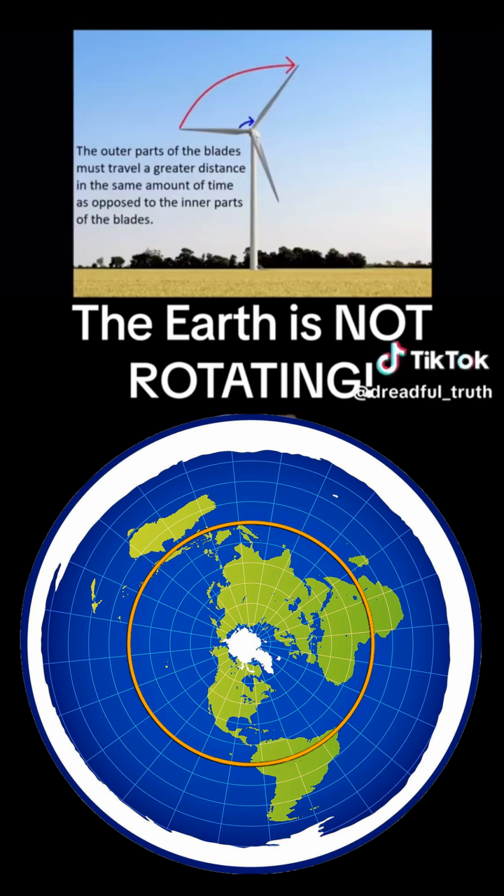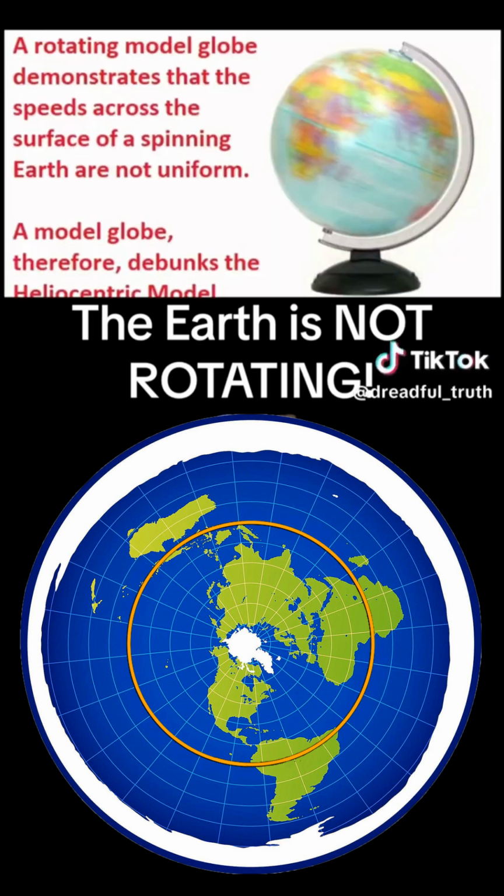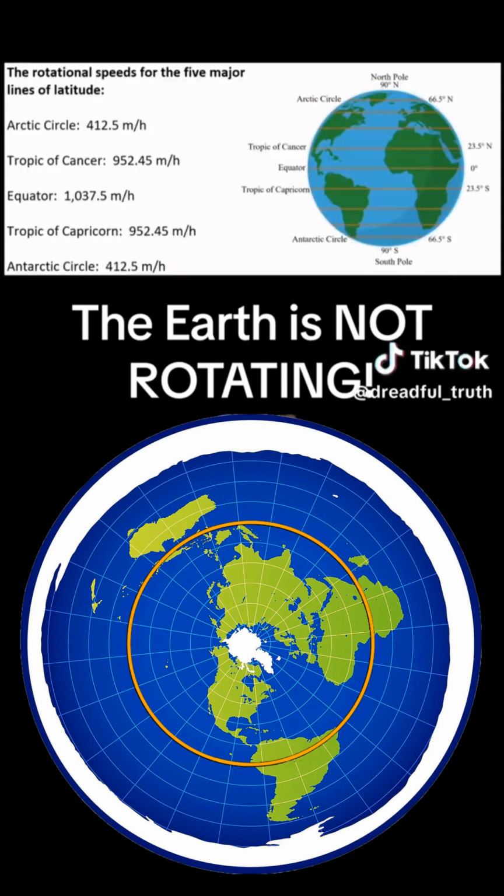Consider a rotating wind turbine. The outer parts of the blades rotate faster than the inner parts. This same concept is true for a rotating Earth. The further away the surface of the Earth is from its axis of rotation, the faster that part of the Earth will spin. For example, in the heliocentric model, the Antarctic Circle would not move as quickly as the equator. Anyone can spin a model globe to see that this is true. A rotating model globe demonstrates that the speeds across the surface of a spinning Earth are not uniform. A model globe, therefore, debunks the heliocentric model.